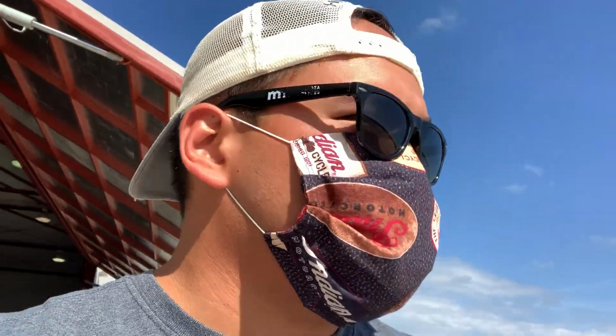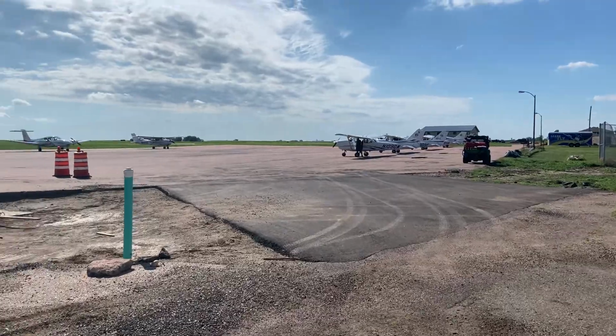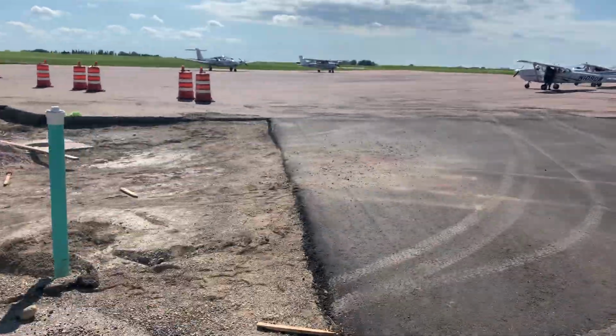Alright guys, we are currently at the Brookings Municipal Airport. We are flying to Fargo today, and we're taking the twin engine aircraft, so it'll be a fun time. We're taking that one. Alright guys, we're out here right now, about to pre-flight this airplane. First things first is we gotta disinfect it, get it ready to go, and pre-flight it as well. So let's go do that. All right guys, we're disinfected and done pre-flighting, so let's go ahead and go for a flight.